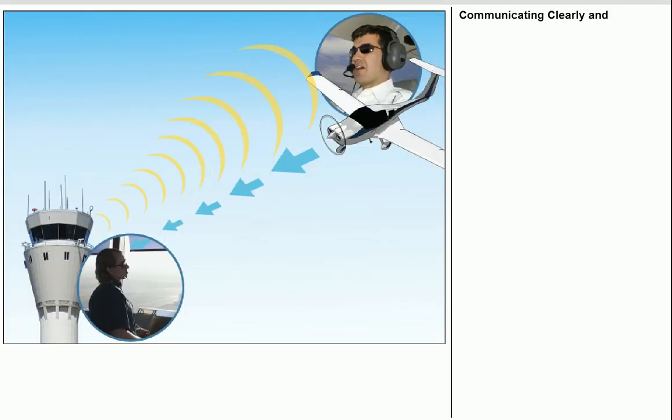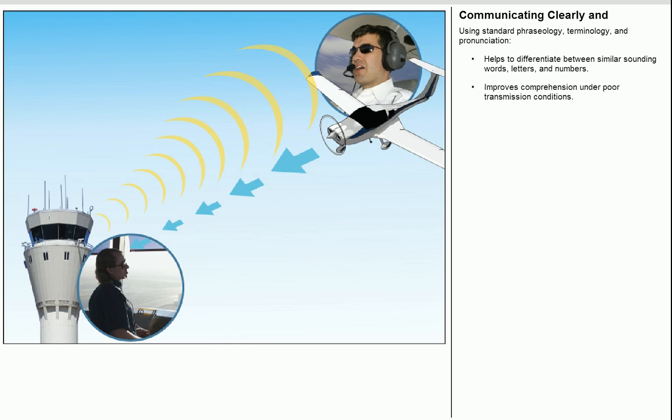When you're using the radio, it's important to speak in a professional manner to ensure that others understand the message you're trying to convey. Slang, CB jargon, and incorrect radio procedures can compromise your safety and the safety of others. To help avoid misunderstandings, aviation has adopted standard phraseology, terminology, and pronunciation guidelines for radio communications. These standards help to differentiate between similar-sounding words, letters, and numbers, improve comprehension under poor transmission conditions, and make communication more generic, lessening the effect of accents and differing pronunciations.